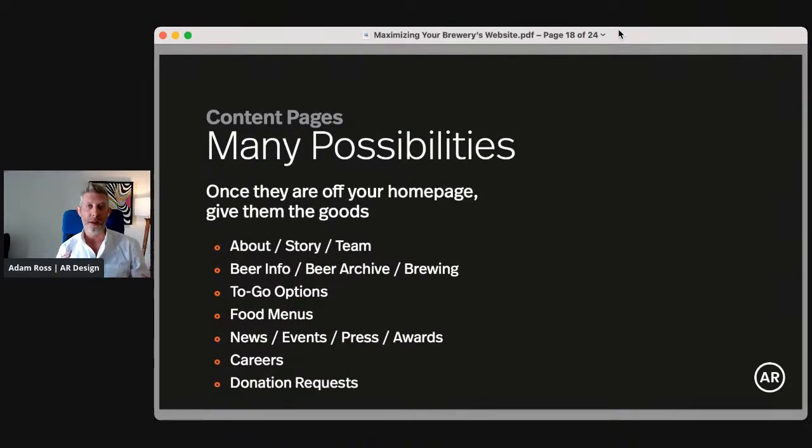Now, let's just say that they're one of those 50% that do make it past your homepage. Obviously, there's a lot of ground to cover in terms of what you can present to them. So what I do is I have a breakdown here of some ideas for what you could communicate. And these are all pretty critical components, I think, of what it is you should be talking about.